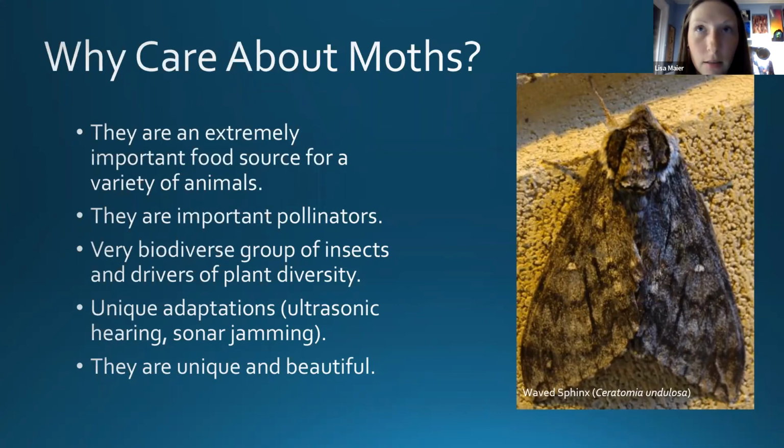And again, because there's so many moths and there's such a diversity of moths, they really are considered one of the drivers in plant diversity as well. And again, if you remember back to me talking about moths evolving kind of pre the dawn of flowering plants. Because they were around during that time and they evolved with those plants, they're considered a big driver in diversity of plants, the plants that we see now. So they're important for that.